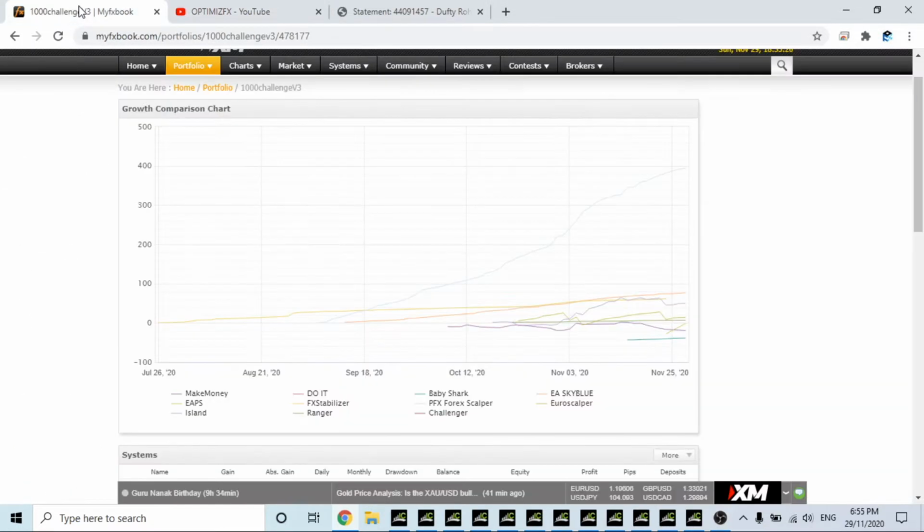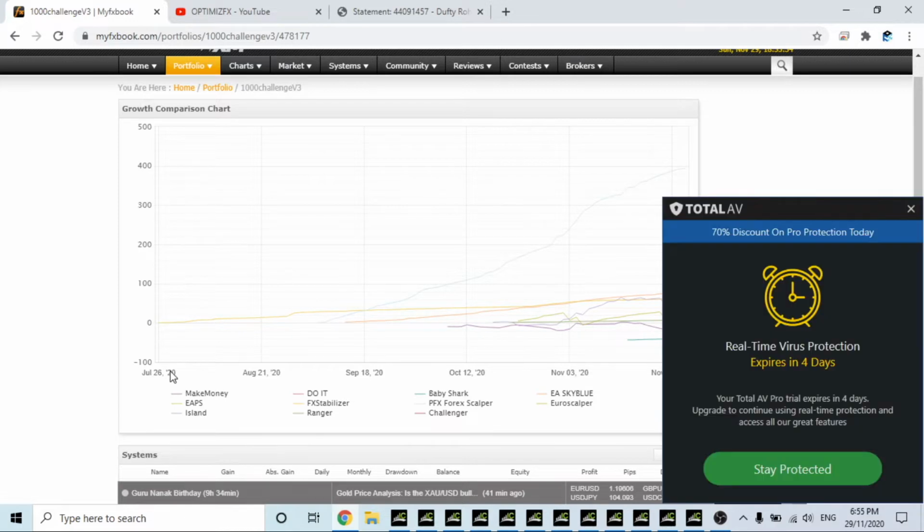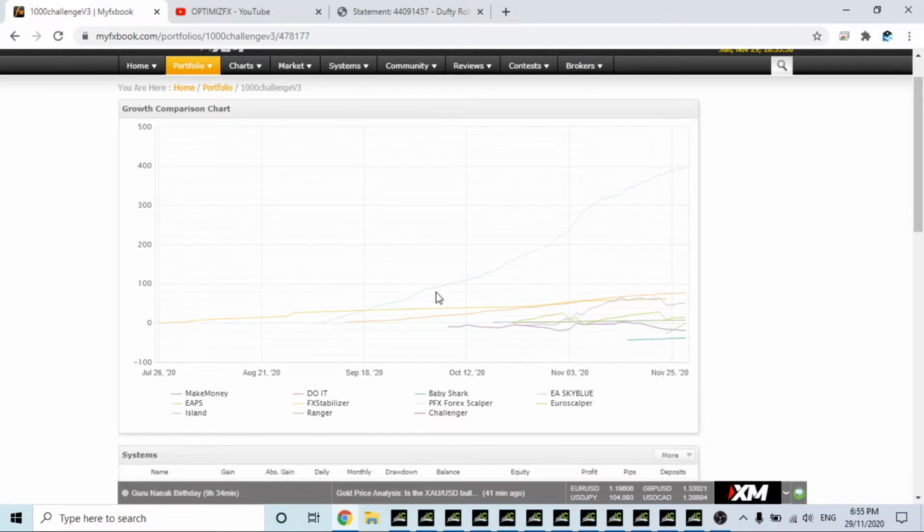The challenge. Let's get into the robots. So as we can see here, we've got PFX. That has been going for quite a while. We've got FXStabilizer that is now the longest running robot, from July the 26th it has been running. Thanks Total AV.